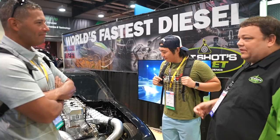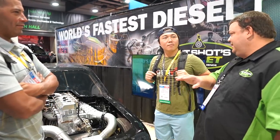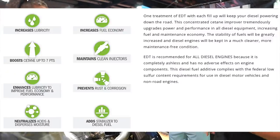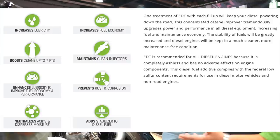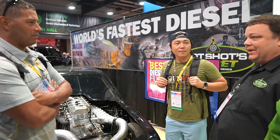So the guys looking to protect the CP4s and stuff are often going to the LX4. I tell them, while you're there, run the EDT, it's already in there. The LX4 is already in there. So if you just want the lubricity, you can go LX4. I prefer going to EDT because you're getting all the other benefits, the cetane and the cleaner and the water dispersion. You've got a rust and corrosion inhibitor, a fuel stabilizer. Yeah. Why not? It's about the same dosage and you get it at the same price point.